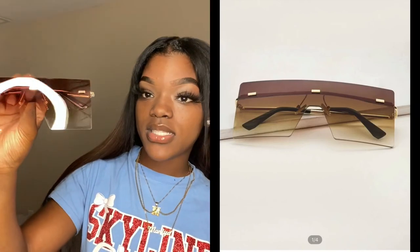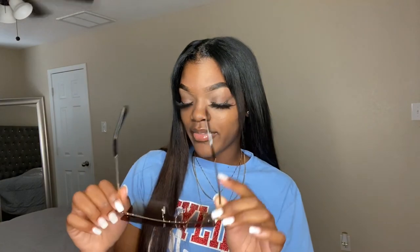They are brown at the top and they fade into this ombre clear color, and they got gold on the side. So this is how they look on. Who not cute though? Because I just want to know. This is so cute. Real cute. You can't go wrong with that. Ignore my hair. It's going to be a mess by the end of the video.